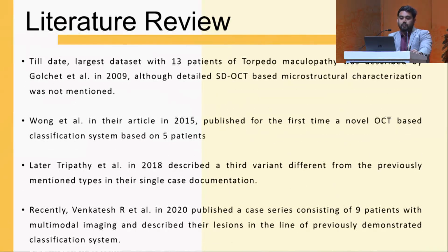Coming to the discussion, till date the largest data set was 13 patients described by Golchet et al. in 2009, but there was no SD-OCT based classification. Wong et al. in 2015 published the first novel OCT based classification system on 5 patients, broadly categorized under category A and category B. By Tripathi et al. in 2018, a third variant was added in a single case documentation.